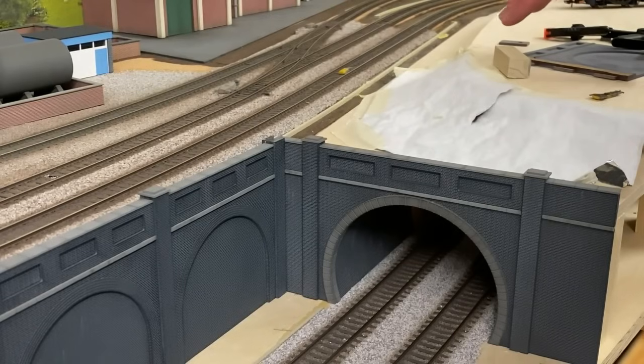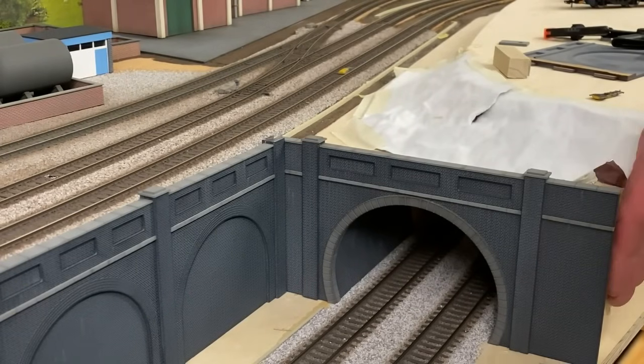This area here will be the Nairn linoleum factory site, and obviously this will tie in nicely with the other factories that I've got across the rails from that. This area here at the edge will all be boxed in with some ply, so it'll be nice and seamless from the edge of the tunnel portal all the way along the edge of the baseboard.